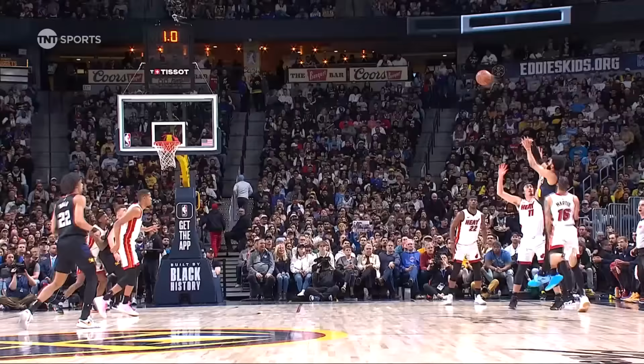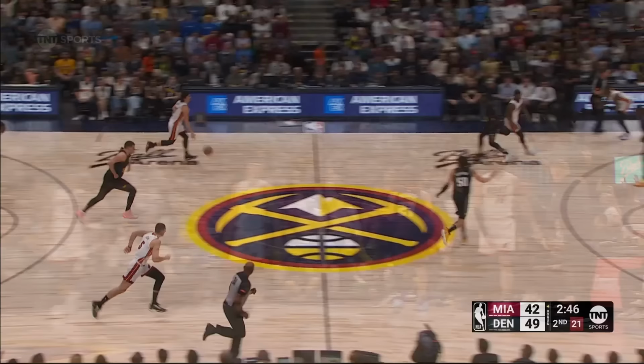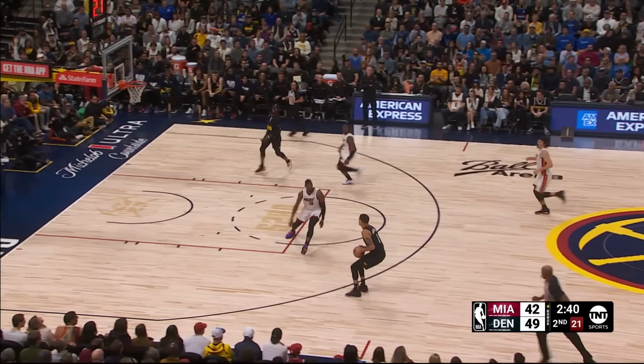Oh! Because this is great Heat defense right here. Desperation heave here by Jamal Murray. Got numbers if you want it. Hawkins looking for Butler, intercepted by Gordon. Down court, Porter, a pull-up three. Something's going on this side of the backboard. We saw Michael Porter Jr. clank it, and then Duncan Robinson.